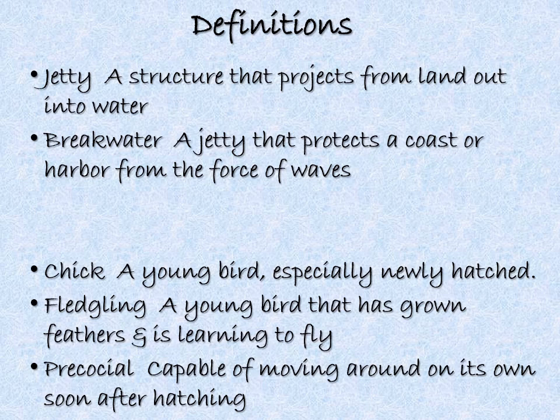They will have feathers, but we will use chick and fledgling as terms to describe the bird before they fly, because black oystercatchers are precocial. They are capable of moving around on their own soon after hatching, and that's 1 to maybe 3 days, and then they leave where that nest was, where the eggs were.